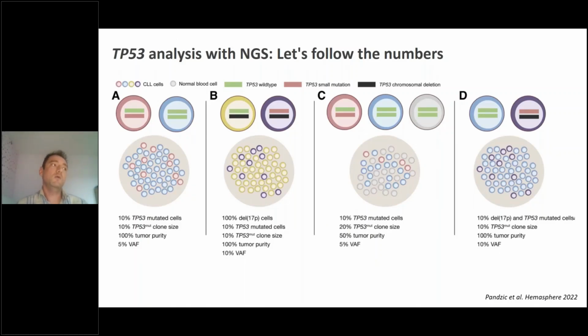So we know that when we have a variant allele frequency of, let's say, 10%, and there are no deletions in the population that we are actually investigating, that corresponds to 20% of the cells. So by setting a threshold of 10% in the NGS data, we actually are after a population that corresponds to 20% of the cells that we're analyzing.